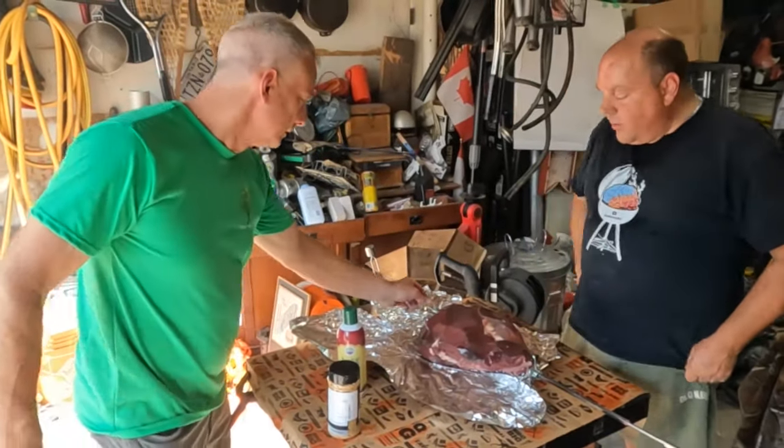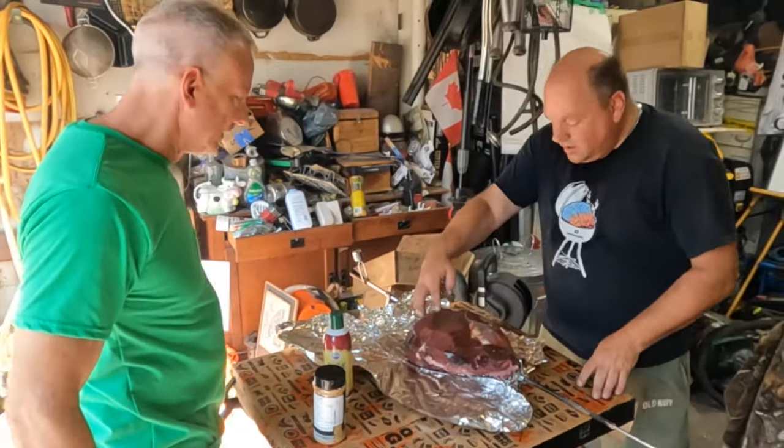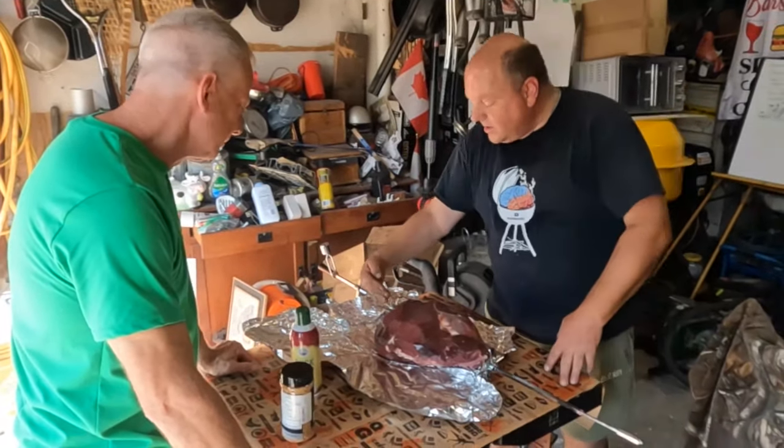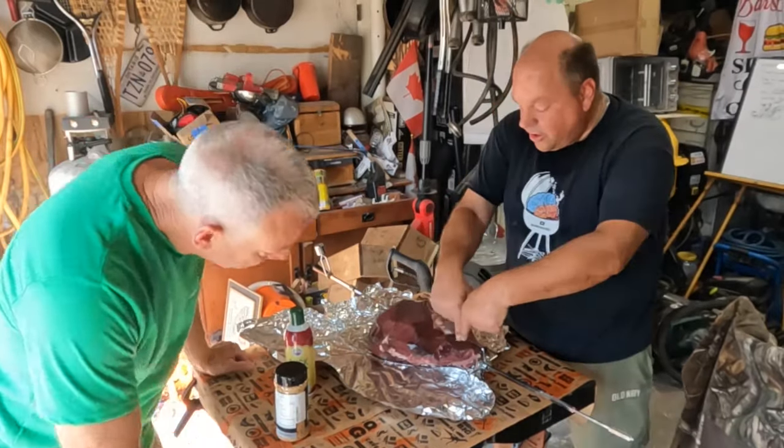Okay, that looks good. That looks beautiful. But I don't know if it'll turn, though. Oh, no, I know my rotisserie. But the thing is, this may cook quicker than up here. Because it's not in the... You see what I mean? It's not in the center.